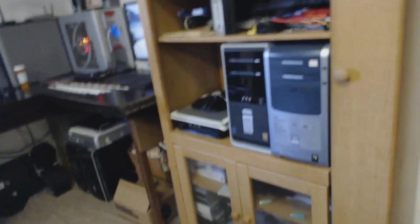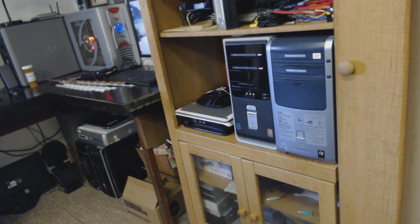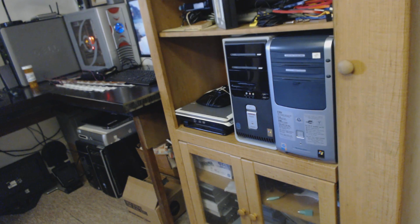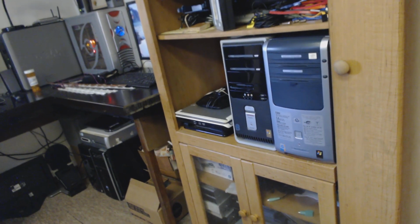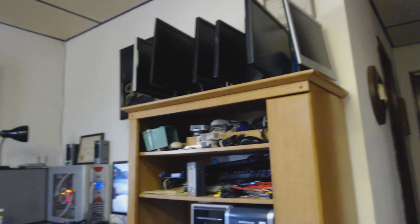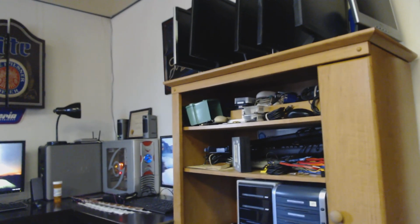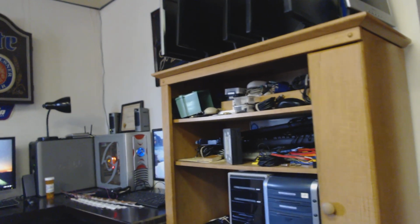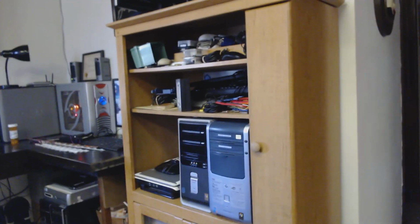And in the bottom down here, I got all kinds of hard drives, old IDE stuff, and DVDs and floppy disks and more cables. And then, as you can see on top, there's a string of monitors. And in the side cabinet there, I got power supplies, all kinds of stuff, PCI cards for Ethernet.